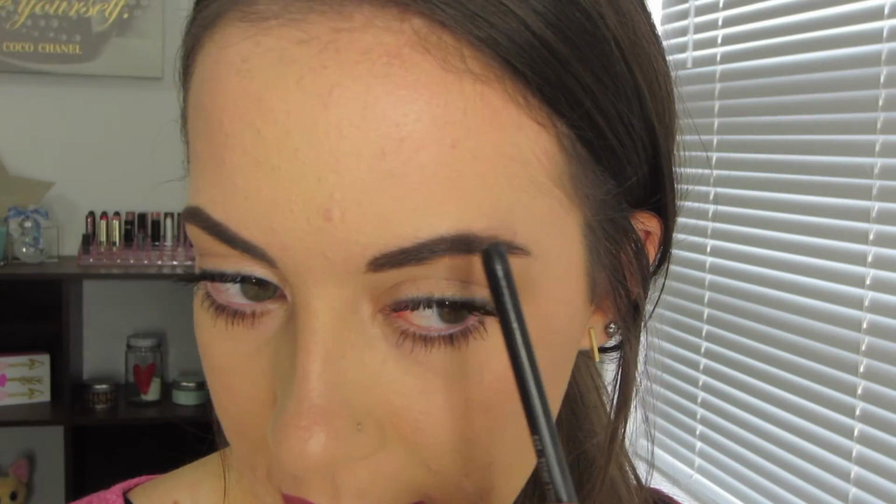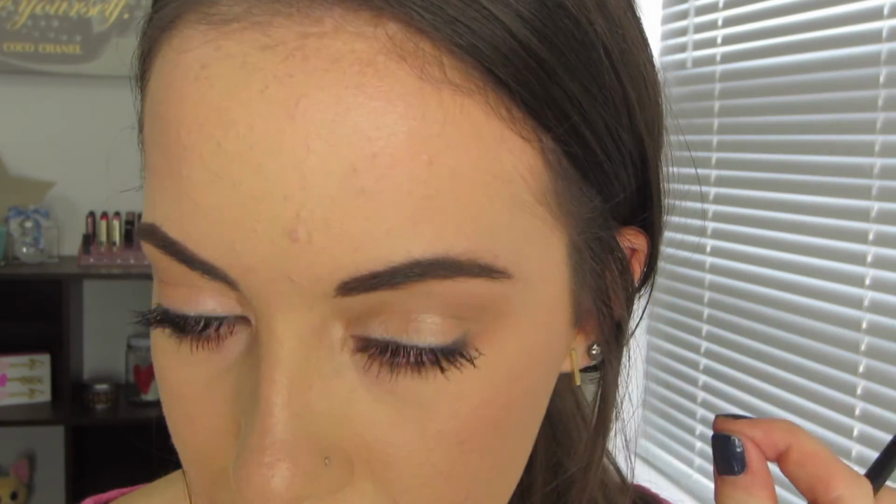So on this side you can see that it's all one hair. There's no sparse sections or dips or anything where there's no hair, and it ends with a thinner line. You always want to make sure that the tail is thinner than the rest of it, just so it can go in like this streamlined looking brow. I just think that looks better.